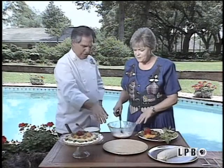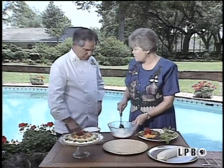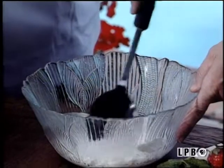Now, what about the filling or topping that goes with it? Okay, the first thing you use is 8 ounces of cream cheese. You let it get really soft. Right. And whip it around.